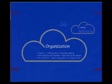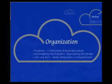Now let's take a look at the organization of the Supreme Court. First, judges on the Supreme Court are not called judges, but they are called justices. This is a sign of respect. There are 9 justices total. There is 1 Chief Justice and 8 Associate Justices. In the past, the number has varied from 5 to 10, but there have been 9 justices since 1869.